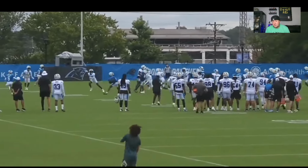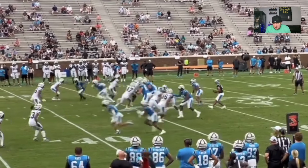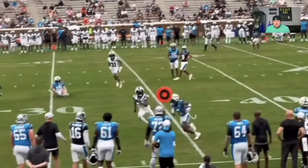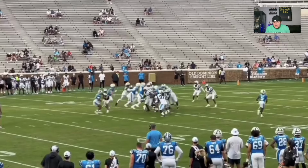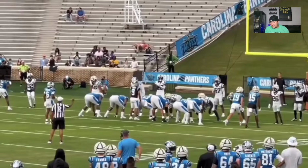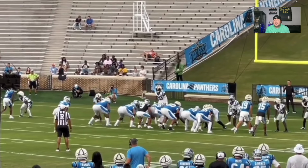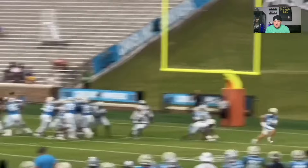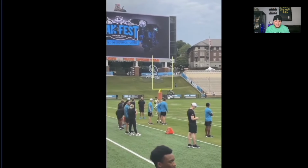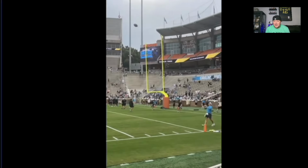Did you see that one from the 1 to the 2 or 2 to the 3 or whatever? It's not like I drew up the play or anything. But there he is, looking. Kept his eyes downfield. This is going to be a nasty team. This is going to be a fun team to watch. Got to pay attention to them because they might cause your favorite team to not make the playoffs. They might do that. There he is, slinging rockets downfield.